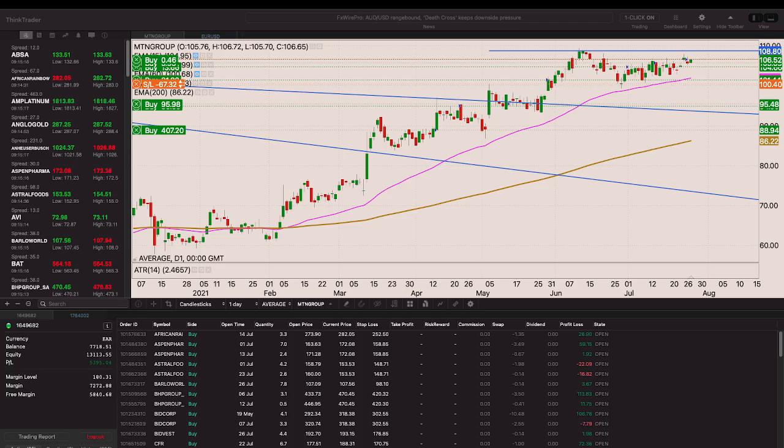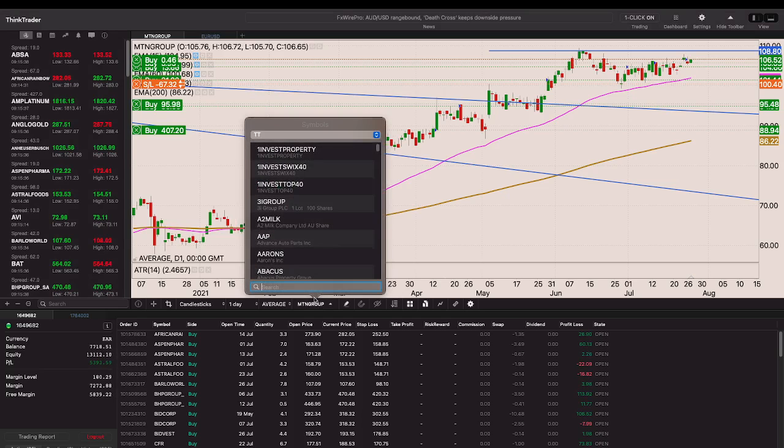It is the 27th of July, just after the open, about 9:15. But before we get into some buys, I apologize for not doing a full scan earlier today. A few things got in the way. In any case, there's a Glencore breakout that I'm going to trade.